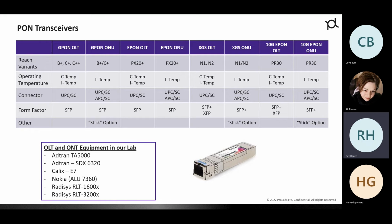However, you've got different variables that fit into this. What's your split ratio? Are they using 32-way splits, 64-way splits? And how long is the loop from beginning to end? Therefore, when service providers are building out their PON, they need to know what optical budget they're going to need to reach from beginning to end of that PON, and then they can choose the OLT transceiver they need, if it's a B+, C+, or C++. That's still a mouthful, sorry. Then we do have different variants in operating temperatures, so commercial temperature or iTemp, as mentioned.